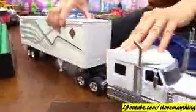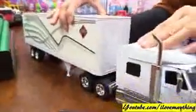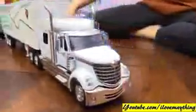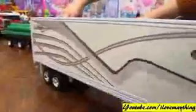Okay. Yep. That's the right combination. There you go. A Lone Star semi-hauler truck. Yeah. Okay, mommy.